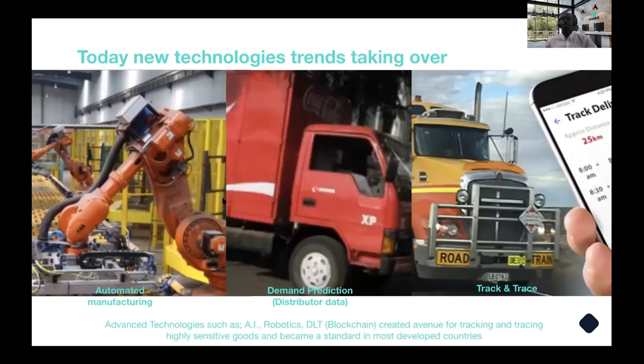The interesting thing is that new technologies today, when you combine them together, create a new trend, right? And this new trend creates a new market opportunity and takes over the market, literally. Companies that have mastered the combination of technologies like artificial intelligence, robotics, and blockchain technology are able to automate their supply chain.